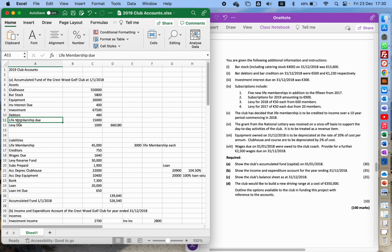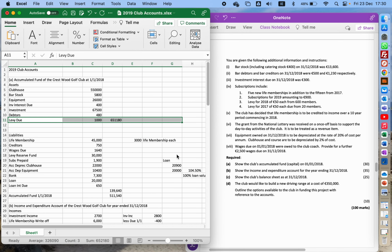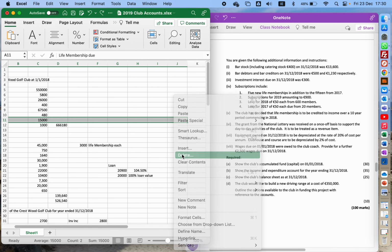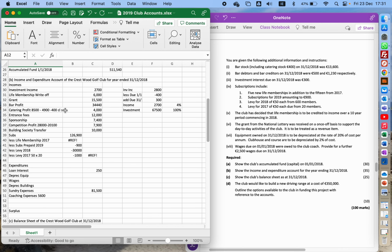So getting back to what we have up here, the life membership due I put in, that was a mistake. There should have been a levy due for 2017. Yeah, so those 5 new life memberships should not have been included, so that's my mistake. I'm going to take that out. Now, 1 second. Now, so there we have all of those in there. Life membership 2017 was 15 grand. Okay. We've dealt with that. Writing that off.